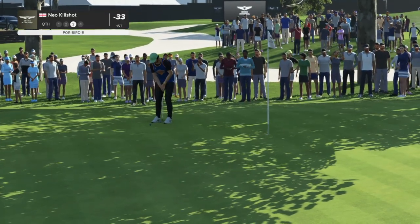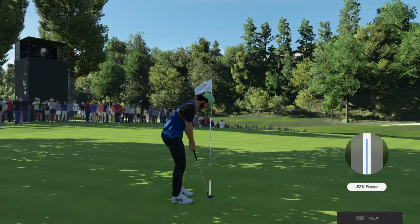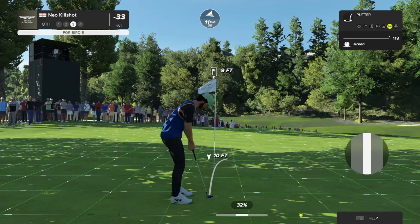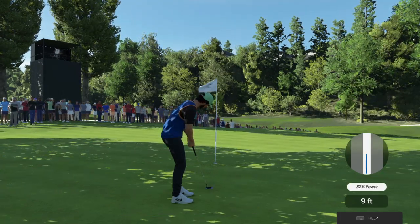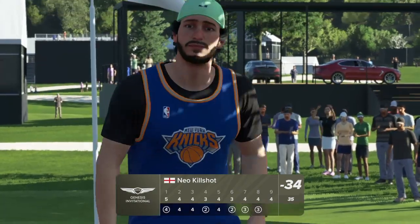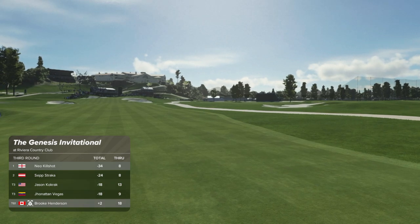Oh, a 9-foot chance here. He's staring down a birdie putt here. This really looks good. Super shot, that. And still in top spot after that hole. Keep it going.